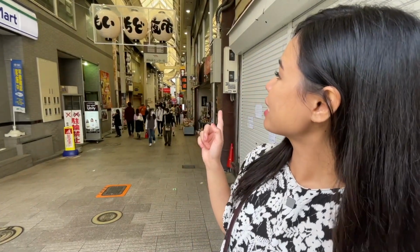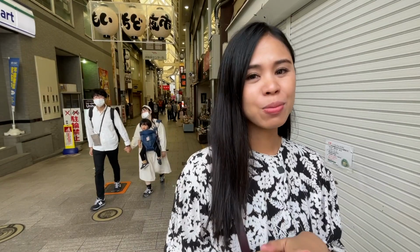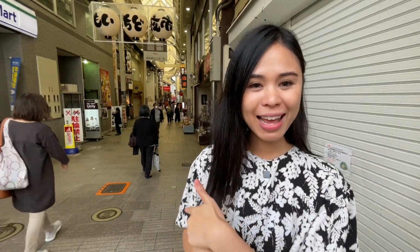So let's go to our next spot, which is a shopping street where you can buy food or souvenirs. Let's go. Hey guys, so we are finally here at Mochiido street, which is famous in Nara for souvenirs and food, and I'm excited because we are going to this mochi place that is really famous. We're gonna make the mochi in front of you. Anyway, we're gonna go explore, and let's go.